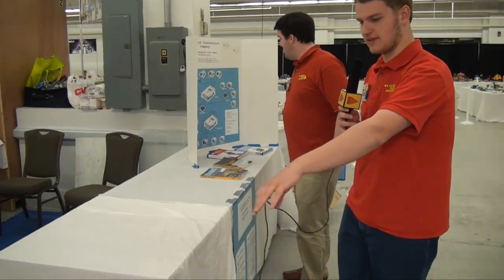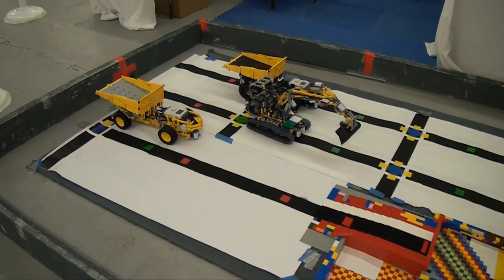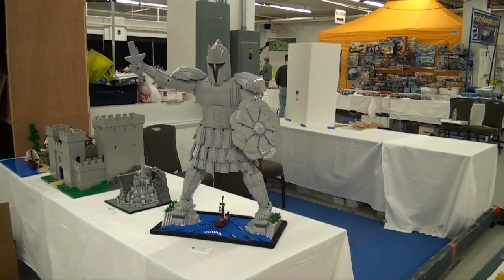They've got some stuff set up on the ground here. You can see several Technic type builds, I think, set up to show the public how that works. So some cool robotics things there for the public to see. Then here's a few castle builds.